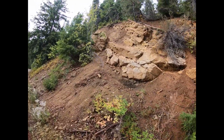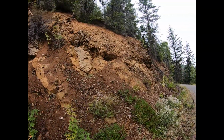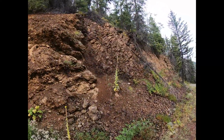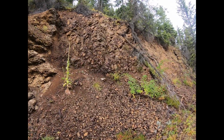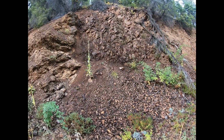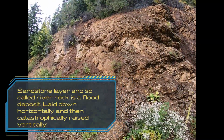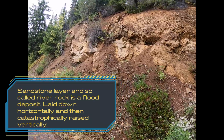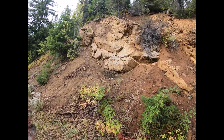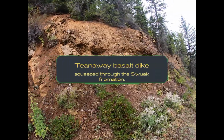So what do we make of this? So we have sandstone, we have a flood deposit, which some people call a riverbed deposit, and then over here we have the Teanaway basalt flow. So in other words, what's happened here is that all these layers at one time were horizontal, and then an event took place, and this would be towards the end of the flood when the mountains rose up and these layers went vertical. That's what we're seeing here. This is why we can measure the depth of these layers and say, okay, the Teanaway basalt flow is 5,000 feet deep.